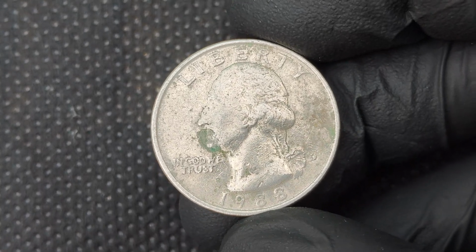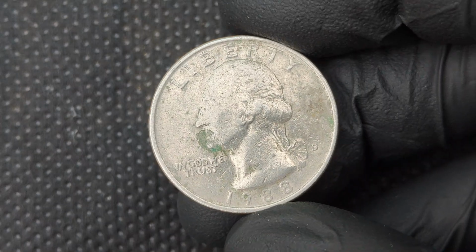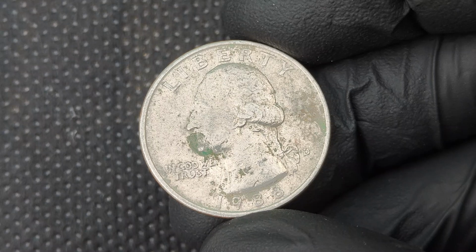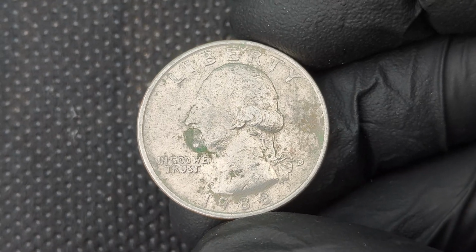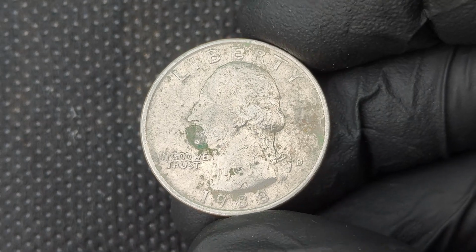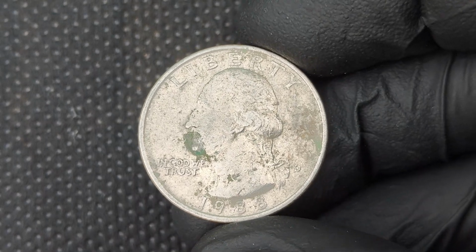Important. Not all doubling means your coin is valuable. Minor doubling, called machine doubling, is common and not valuable. The valuable type is known as true double die and is much rarer. If you spot possible doubling, it's best to get your coin authenticated by a professional grading service.